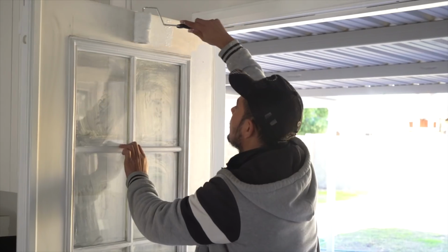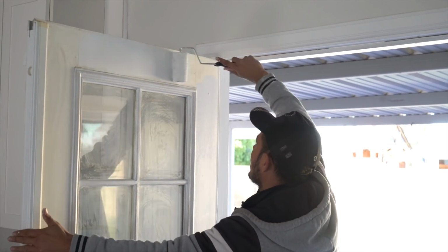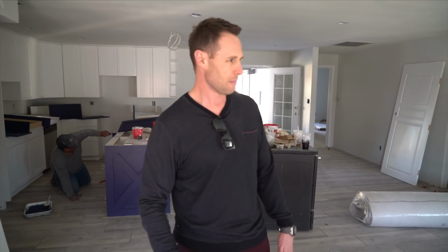Where you want to use a painter is for stuff like this, right? Where it's really detailed. You don't want to screw that up. They're professionals. They want to be on point. But if you're just going to paint an entire wall or you're going to paint an exterior wall or something like that, and a handyman can do it, go with that.